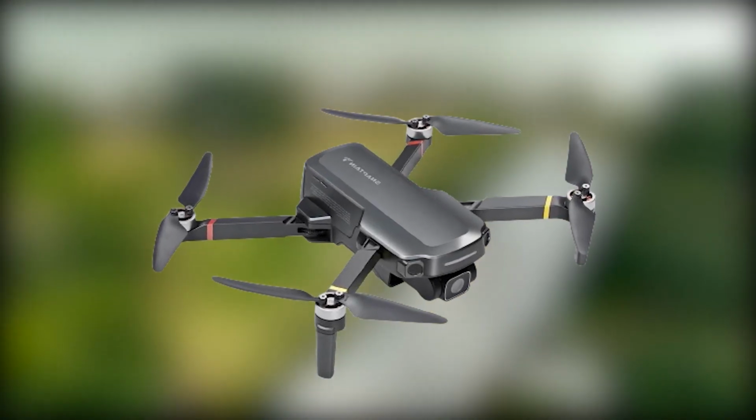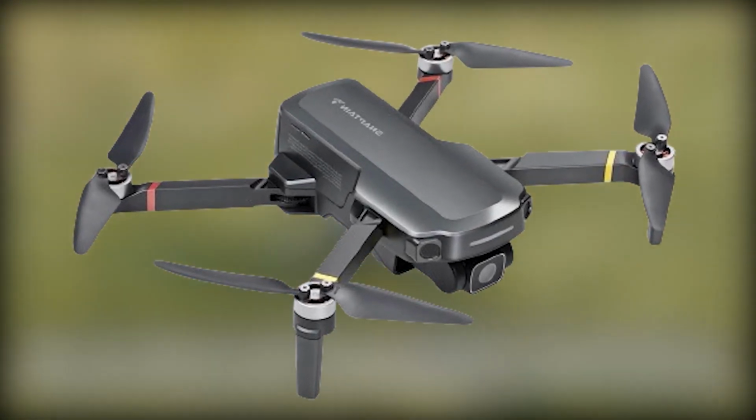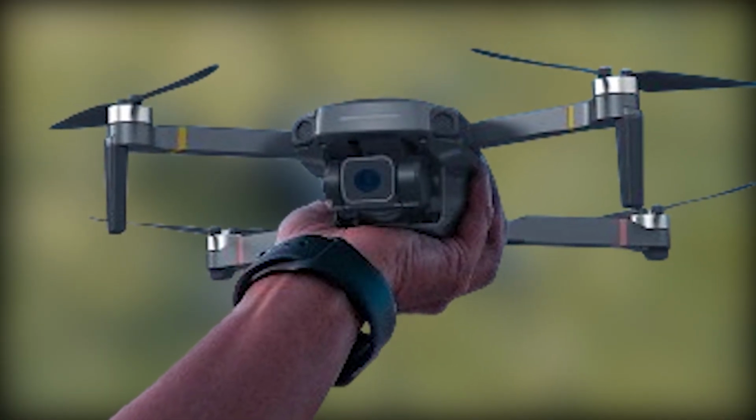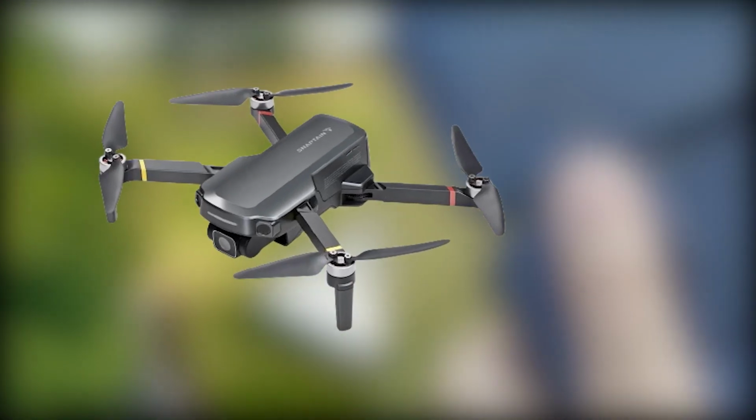The Snaptane P30 is perfect for beginners who want to learn how to fly drones and have some fun with their friends and family. It will also be good for capturing casual videos and photos of landscapes, events, or daily life.